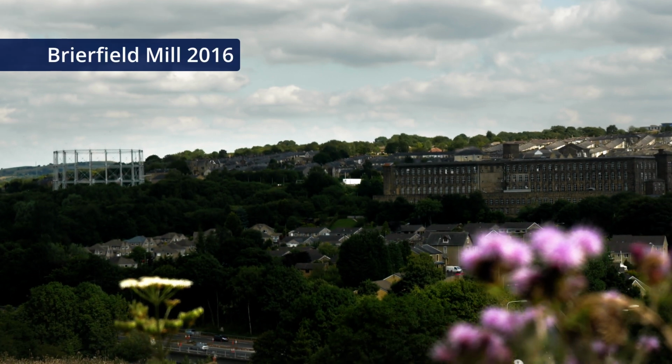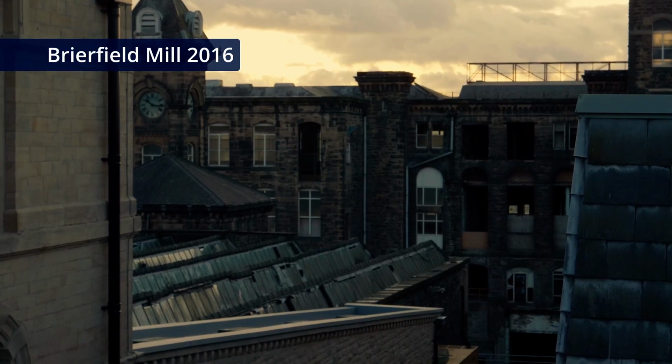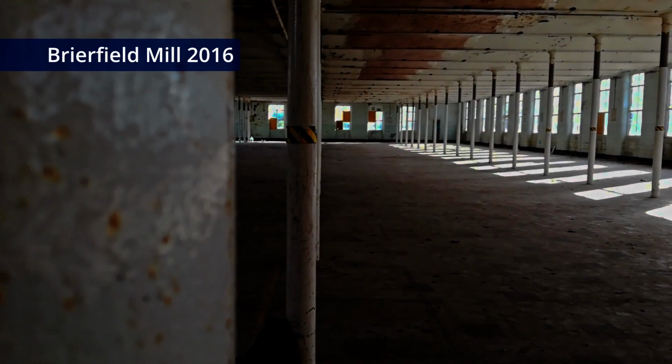Hopefully we've given something back to the community. It's a gateway site to Pendle, and if this had fallen into disrepair, the entrance to Pendle would have been very uninviting, I think. It's absolutely amazing what we've achieved. It's such a massive building that nobody would have touched.